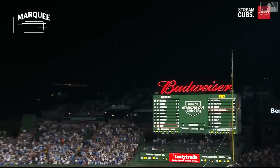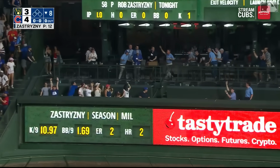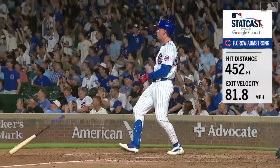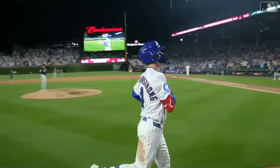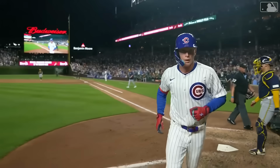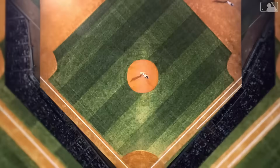Swing and a drive. Right field. Forget it. Off the scoreboard. Oh, he crushed it. That ball was launched. It hit halfway up the video board, an absolute, no doubt blast. Just incredible. The play in the outfield and then that swing of the bat shows you that skill set in the span of about 3 minutes.